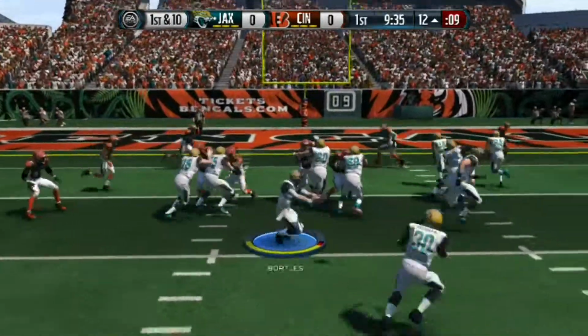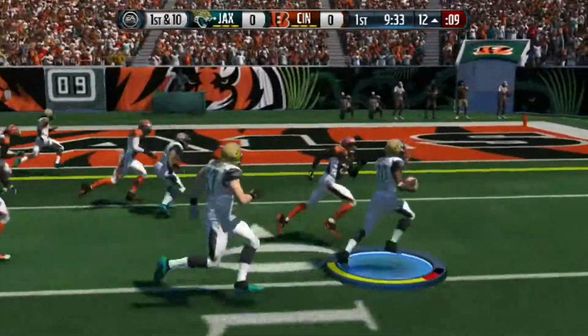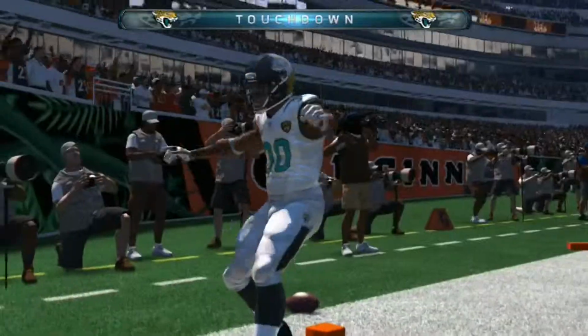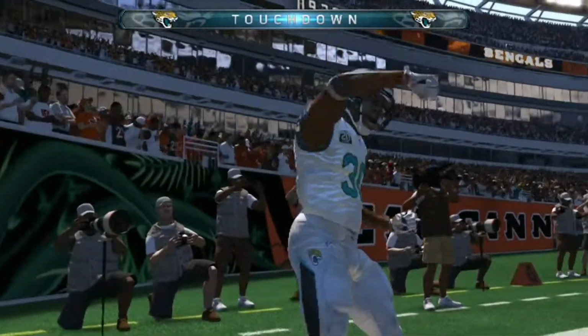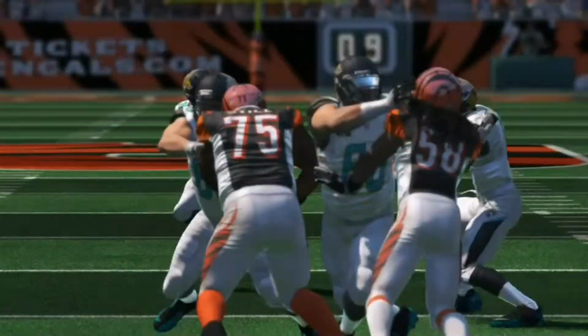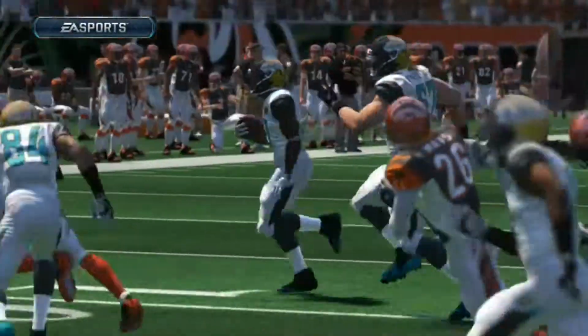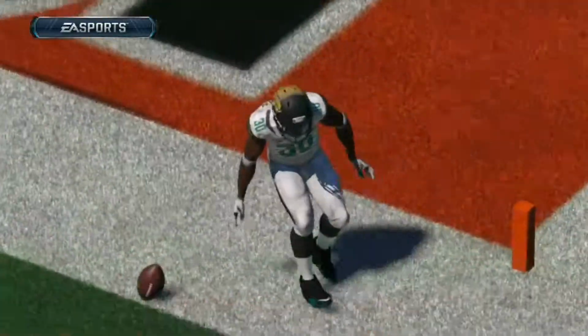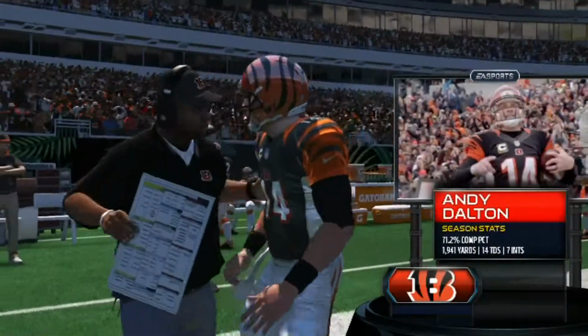Bortles 4 for 4. Now Jordan Todman, and they'll pitch it out to Todman, and he's going to walk in. 12 yards and a touchdown, and oh my god, it did not take us long to score here. This looked like probably one of our best drives I think I've seen all season. Bortles was on fire throwing, and even our run game was stepping up when they needed to.